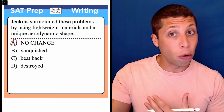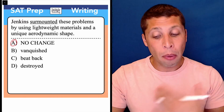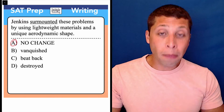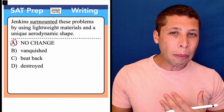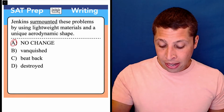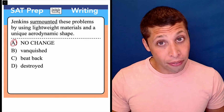Surmount means to kind of like overcome, and maybe that's exactly what I would have said if I were writing the sentence. But that option is not available to us. And so sometimes we need to be comfortable picking slightly more advanced words that we're a little bit more unfamiliar with, because in this case, the other three are words we should be familiar with and are definitely wrong, right?